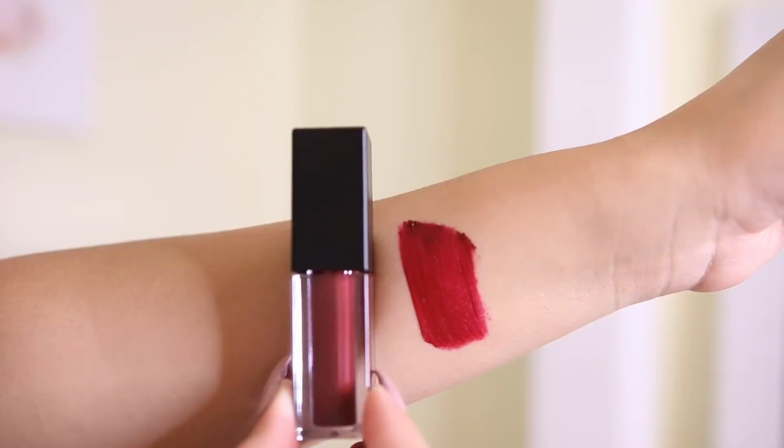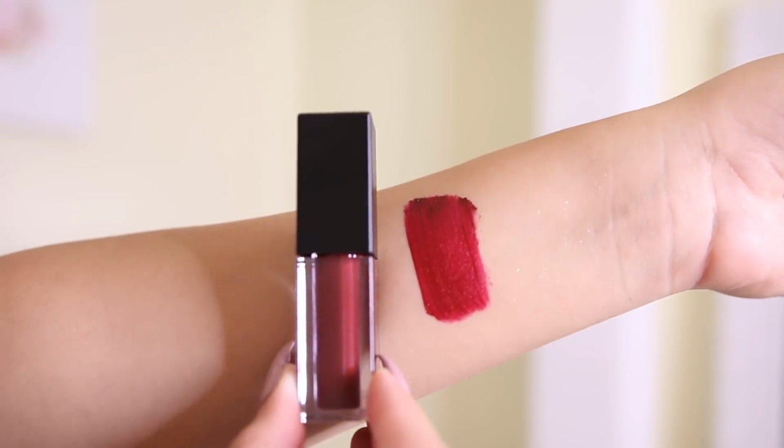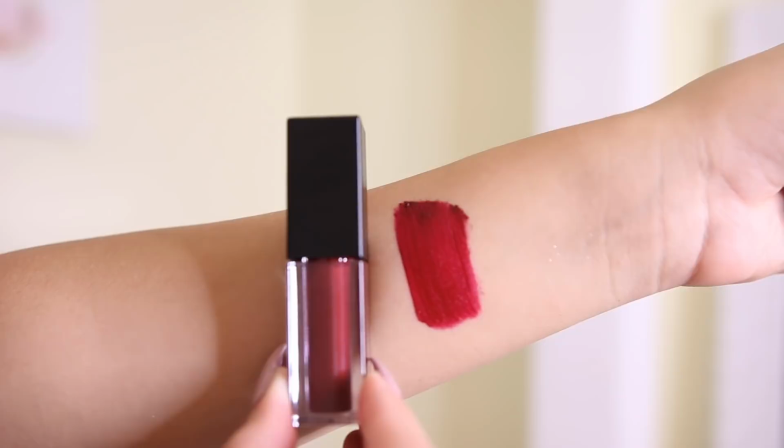And then I got the shade Misconduct. I feel like this is another color that one of you guys recommended to me. It sounds familiar. So I was in store and I was like, okay, yeah, I need it. This is just the perfect fall vampy shade and I'm living. All right, so that is officially everything that I got.